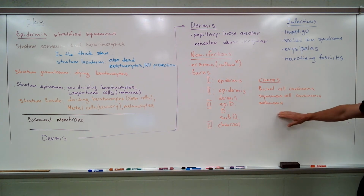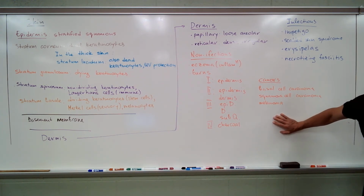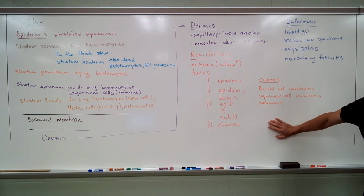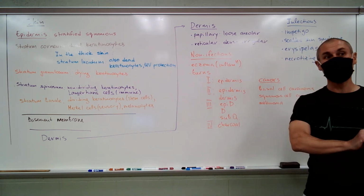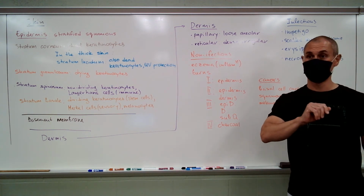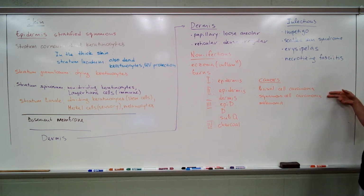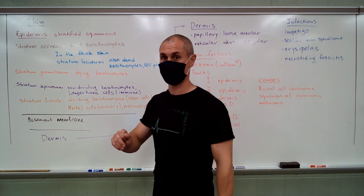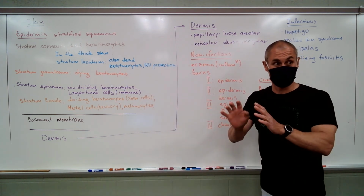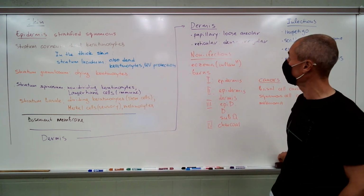What's the main risk factor for cancers? You said the main risk factor. What contributes to development of skin cancers? Sunlight? Yeah, UV light. Interestingly, the most recent studies suggest that only applies to the first two. Melanoma most likely is genetic. Does that make sense? It's just the most recent stuff that came out.